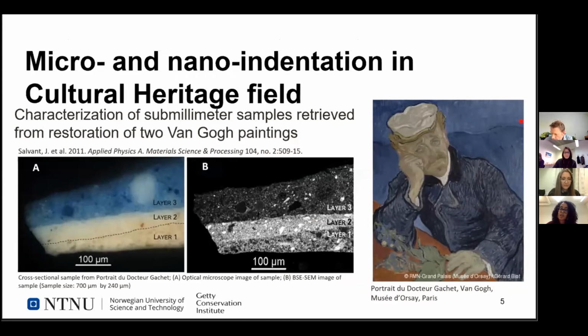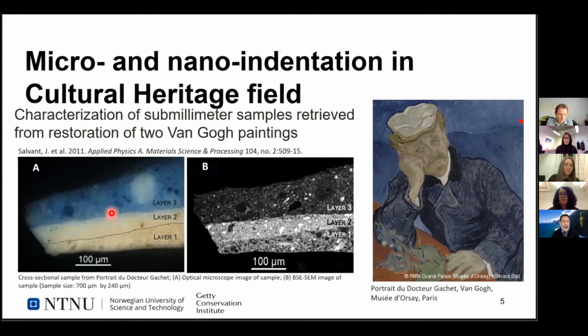Salvant, along with her colleagues at Northwestern University in Chicago and the Art Institute of Chicago, performed mechanical characterization on samples taken from actual works of art. And then they looked at the mechanical properties that they recovered from the different layers. So you can see here, they indented on these different layers and were able to look at the hardness or modulus and distinguish between them. And they also compared them to mock-ups that they had made.